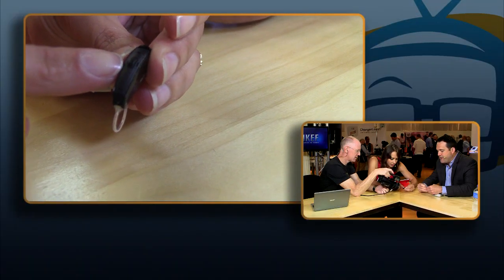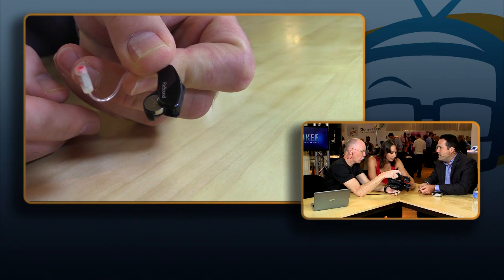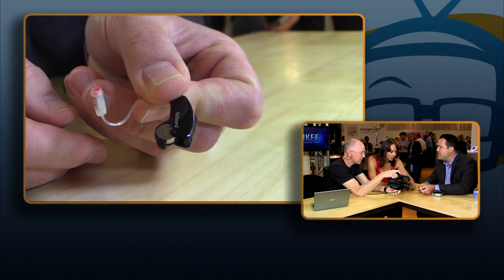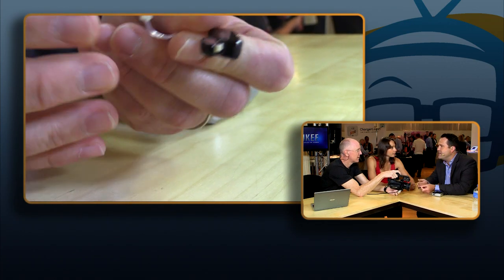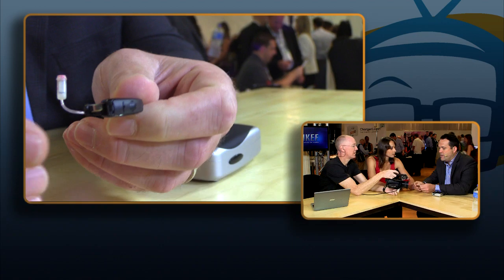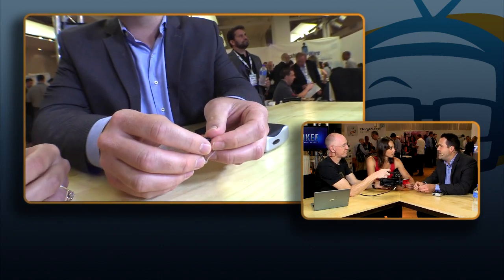There's a tiny little battery in here, and they last about 5 days to a week. And the batteries are really cheap, so you can get the batteries wherever you purchase your hearing aids, from your audiologist. You can get them at a drugstore, grocery store. If you don't wear hearing aids, you probably don't know they're there, but all those places sell batteries.